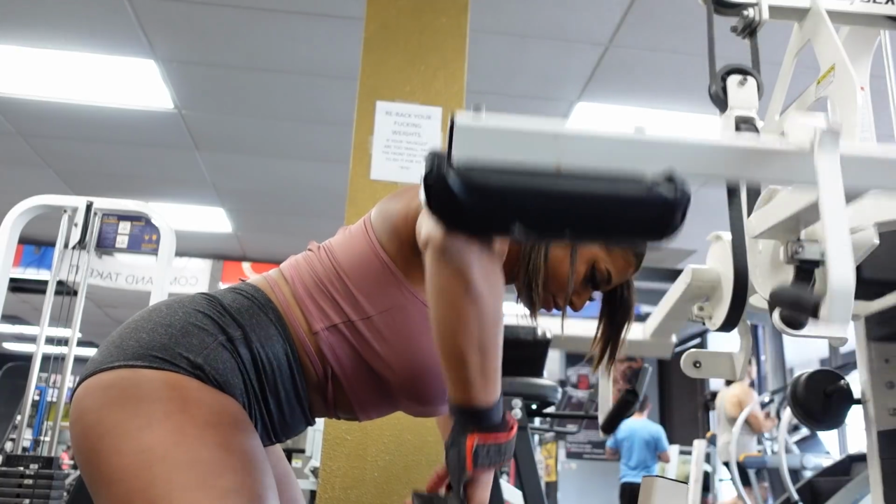So to finish that last set, all I did was drop the weight again, to pretty light, really light. And then I held it when it was out, and then slowly dropped it, and then pushed it back, slowly dropped it, really focusing on the negative and then exploding out with it.